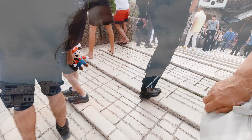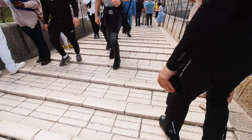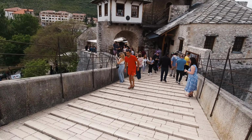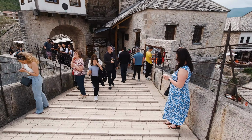Awesome. So cool. Cool fact about the bridge, it's one year older this year than it was last year. The bridge is really slippery, old cobblestone, so they got these huge blocks to get your feet on, which is quite useful. Someone's getting ready to jump here, so I'm going to try and catch that.